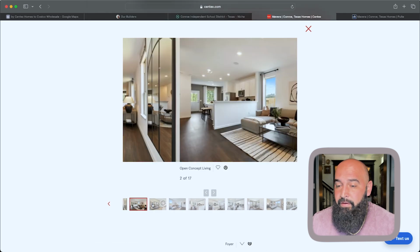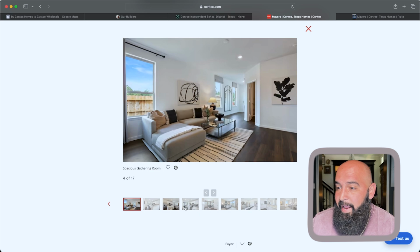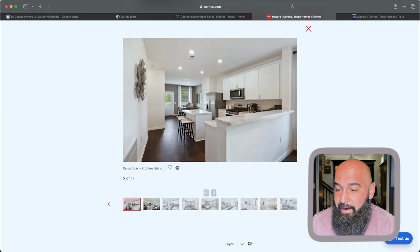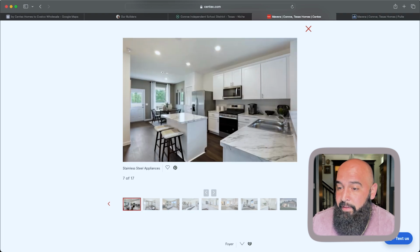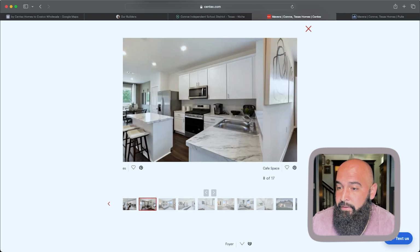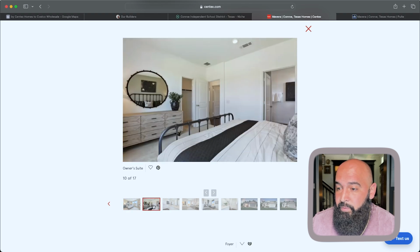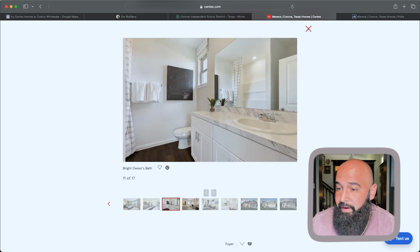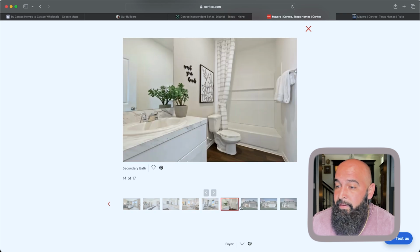You walk in here, kind of similar to the Adams, but it's a little bit bigger. This is actually a little study slash flex room right here off the living area too. So very similar to the Adams, but they just added that little flex room in there. You can see the kitchen, you've got an island here, and that little breakfast nook behind it. Going out there, primary bedroom, a really good sized primary bedroom as well. You've got a single sink vanity in there. You can see one of the secondary bedrooms, the third bedroom, second bathroom.